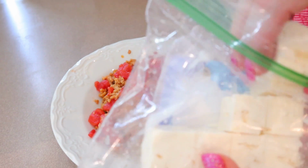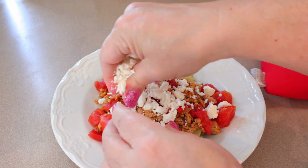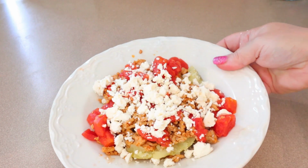So I've mentioned before, you can see they're little cubes. Each cube is about a half an ounce, so I can just grab them and know how much I have. And then 2 points for the feta. So this is going to be a 9-point lunch, which is really higher than I usually do for lunch. But my dinner is going to be pretty low in points, so that'll make up for it.